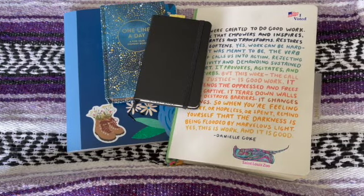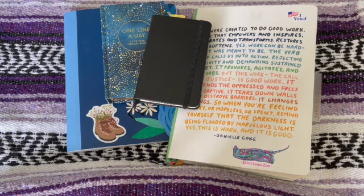Hey guys, it's Imperfect Pages again, and I was coming to you guys today to show you my current journal setup, collection, just journals that I'm using at the moment. I have 4 of them here.